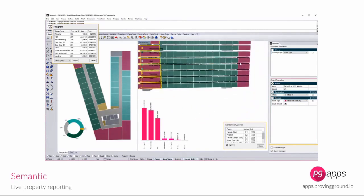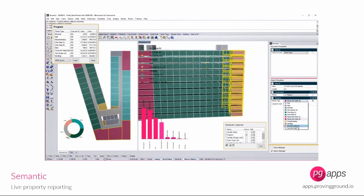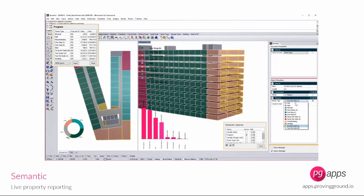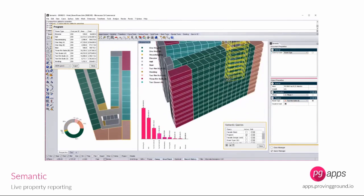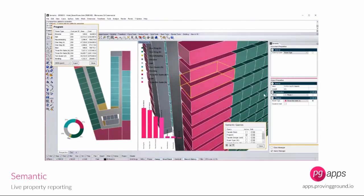I often joke that what I don't want to see anymore are designers running the area command on objects and tabulating things with calculators, which happens more often than we would like to see happen in practice, but it's still very much the case. This bypasses a lot of that. You can start to do takeoffs much more quickly.